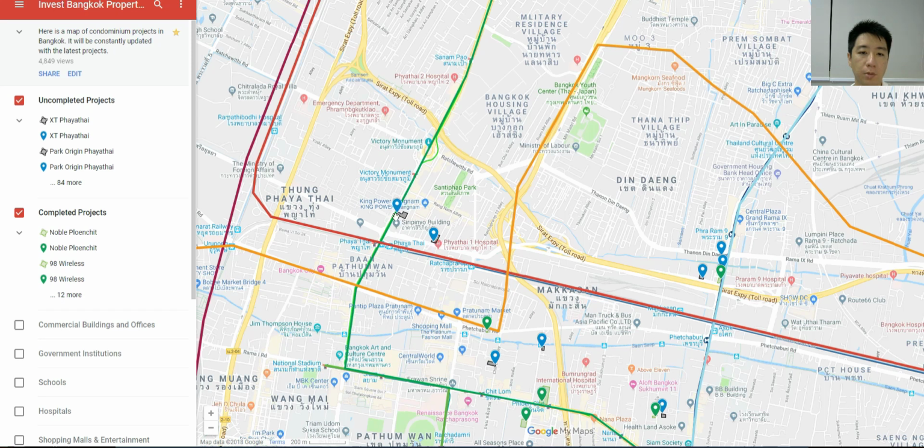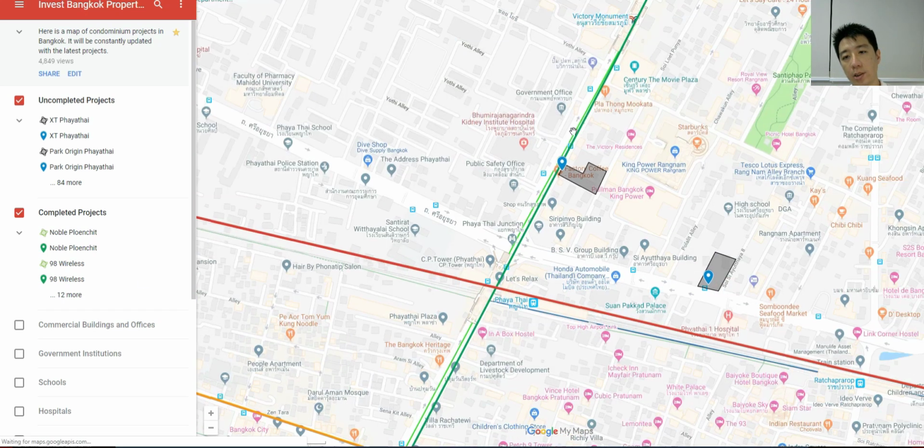Yeah, so the thing about XT Payatai is that it's actually located here. It's actually competing with this project called Park Origin Payatai. And Park Origin Payatai, they are selling at about 330,000 Thai baht per square meter. And that is actually more than twice the per square meter price of XT Payatai. The difference is that this one is an integrated development. There's actually a very small mall on the lower levels, A-grade offices in one tower, and Hotel Intercontinental on the upper levels. So there's two towers, then there's one residential tower.